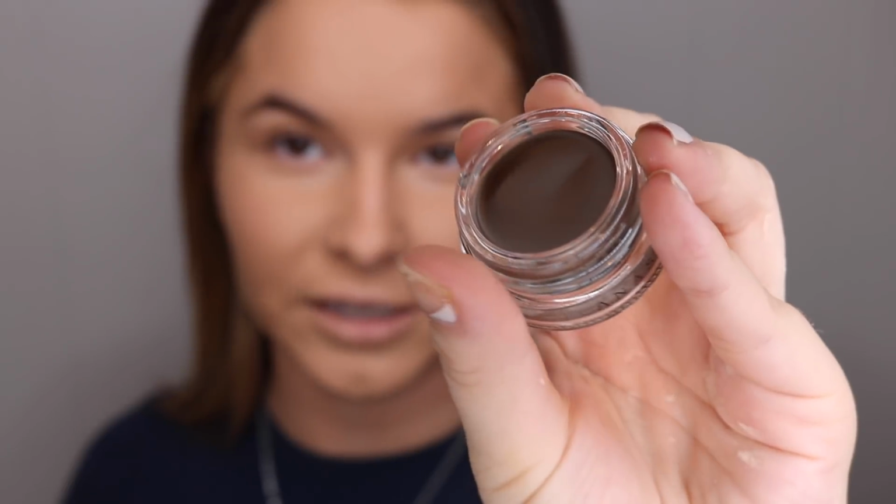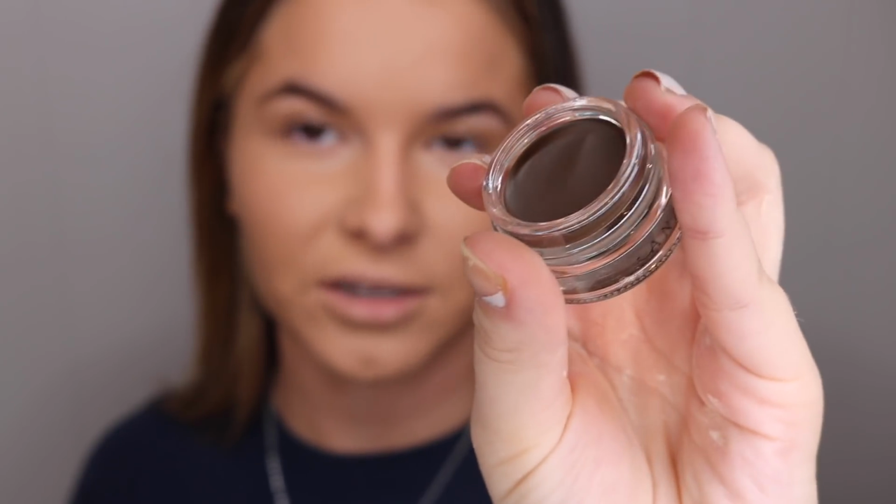I have waited for this moment to open my new Anastasia brow pomade. If you saw my last vlog, you know that I recently bought this at Ulta. Anastasia brow pomade, I got medium brown. Last time I went with dark brown. The other time I think I went with ebony. This time I'm going with medium brown. Just depends on my mood, I guess. This is like the prettiest thing I've ever seen. This is just so satisfying.